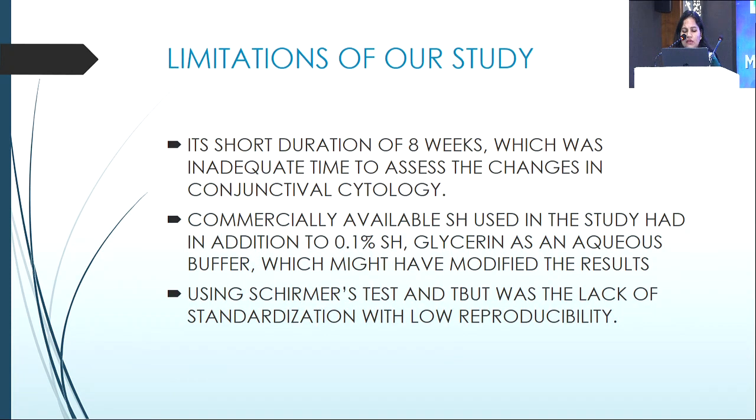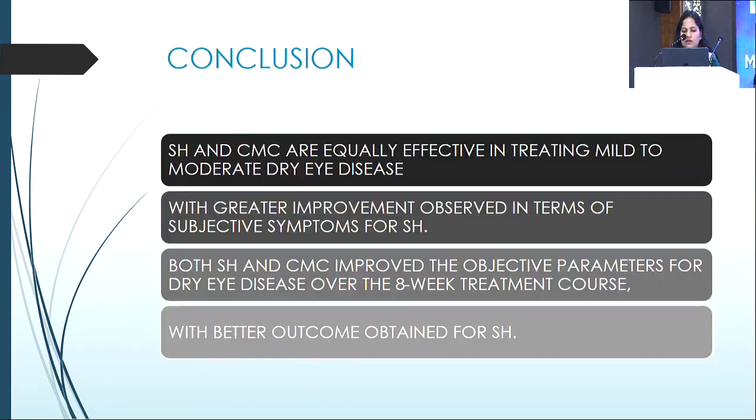Limitations of our study are its short duration of 8 weeks, which was inadequate to assess the changes in conjunctival cytology. The commercially available SH used in the study had, in addition to 0.1% SH, glycerin as an aqueous buffer, which might have modified the results. Another limitation of using Schirmer's test and TBUT was the lack of standardization with low reproducibility.